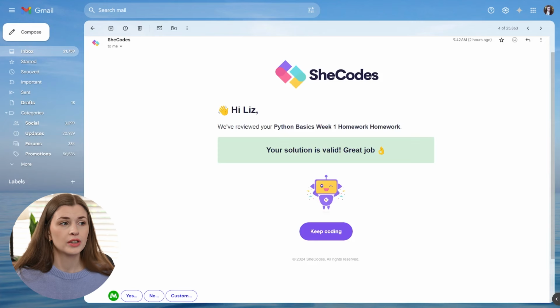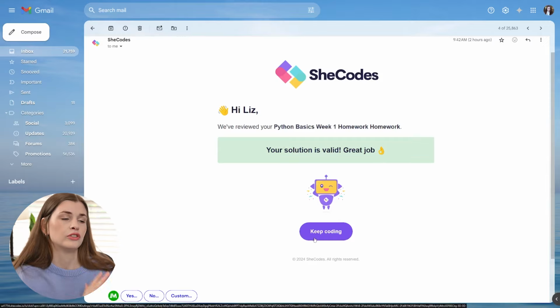When you submit your homework, after a couple of days, you will get an email from SheCodes that looks like this, and it says, "Hi Liz, we've reviewed your Python Basics Week 1 homework. Your solution is valid, great job." And then it has a link back to the course. Or it could say, "No, you need to go redo this," and then you have to go back and edit your code, resubmit it, all that stuff. So that's kind of what it looks like to get it approved through SheCodes. Somebody's actually going in and watching.